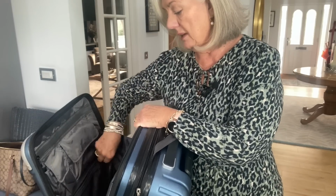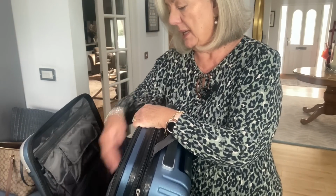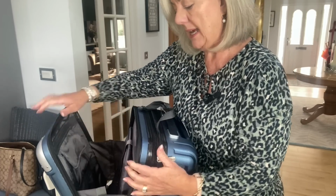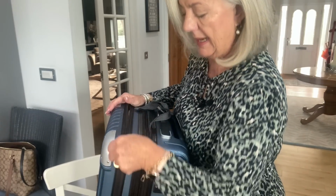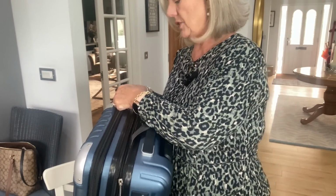There's a zip area. They've really thought of everything. I'm delighted to get this suitcase. This is one of their best. I think this is their best seller, actually. And you can also undo this piece here and let it go completely flat if you need it to. And so that is a great innovation, I have to say.